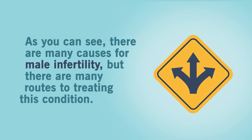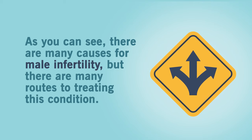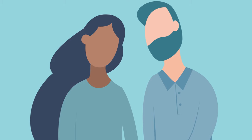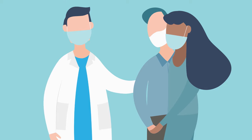As you can see, there are many causes for male infertility, but there are many routes to treating this condition. Fortunately, some of the causes are treatable or reversible. If you are worried you may be experiencing fertility issues, talk to your healthcare provider who can assist you and your partner on your journey toward conception.